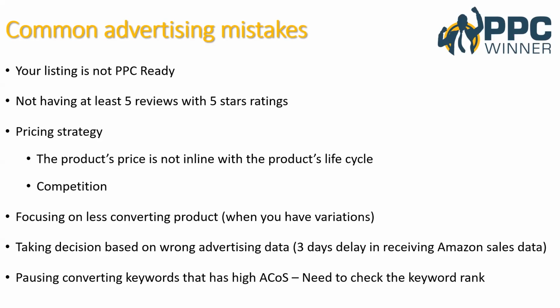So we see in several cases that people choose to run a PPC campaign on the product which is less converting, especially when they have variations. If you have the same product with different variations, you need to choose the one that's actually creating the most converting sales, because it's the star, it's the leader. You need to focus and give it the highlight or the spotlight.